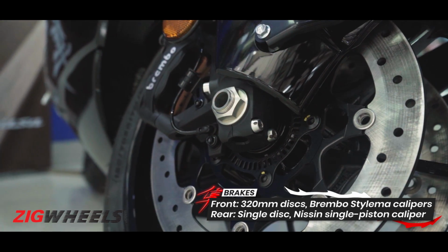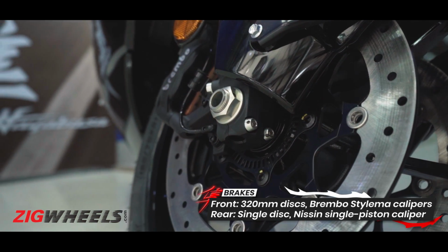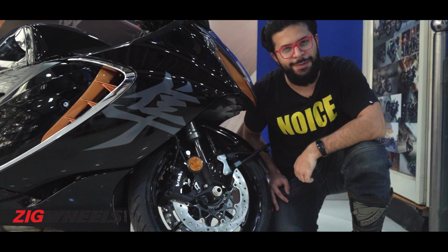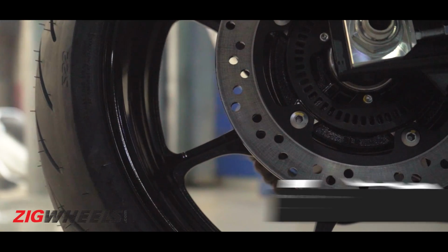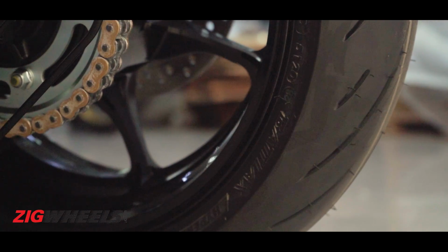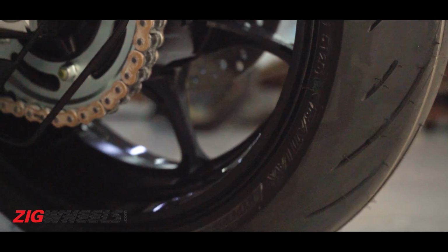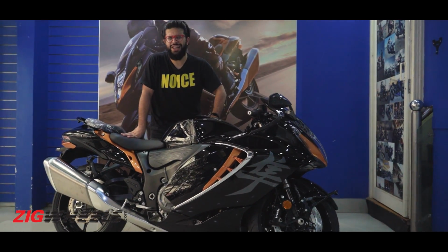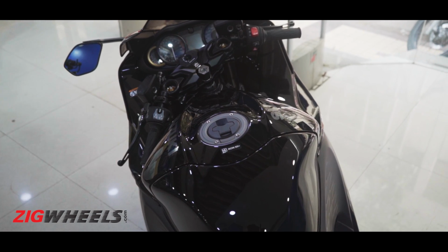Top-of-the-line Brembo style Lemma calipers and 320mm rotors are now found on the latest generation of the Peregrine Falcon. Plus, these new 7-spoke alloys come wrapped with Bridgestone Battlax Hypersport S22 tires that are specially developed for the Busa. Now, all of these small revisions have resulted in a loss of 2 kilos. How much of a difference does the weight loss or these updated hardware make? We are eager to find that out when we get a chance to ride this bad boy.